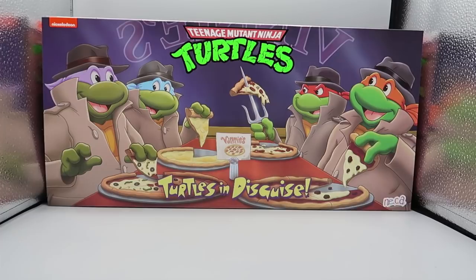NECA Teenage Mutant Ninja Turtles, Turtles in Disguise 4-pack. This is a brand new set of the four turtles, and it has everything that you could ever ask for. This is going to be a great set to review. I found this at Target today. I am so excited. So let's go ahead and jump into this.